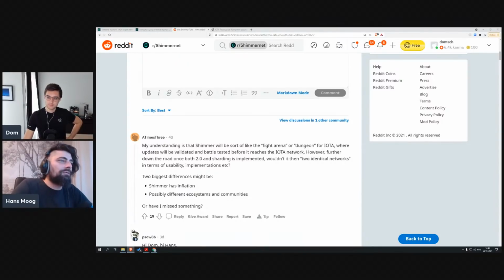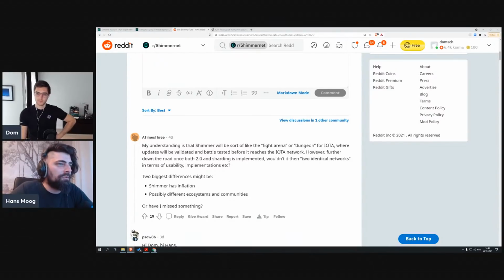Like if you can only design one network, but there are options where you are not really sure what you should do, then having the ability to have these two networks be slightly differently configured, of course having more or less the same features, is still a good thing, because then nobody else can just copy it and fork the network and make it a little bit more attractive because they think, oh, maybe we like option A better, right? So I think in general, Shimmer and IOTA will diverge at some point.